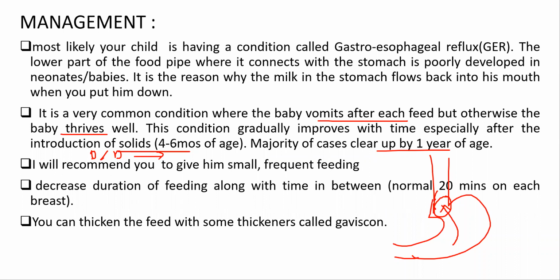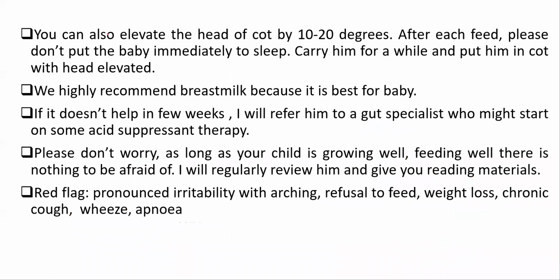As part of the management, you have to say that the management is mainly lifestyle modification. So first of all, I would advise you to follow some steps. One, try to give him a small frequent feeding. Decrease the duration of feeding along with the time in between. You can also add some food thickeners, like sometimes you can add Gaviscon, that will also relieve this problem. You can also elevate the head of the cot by 10 to 20 degrees.